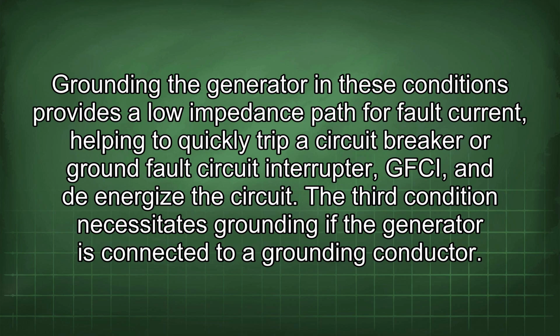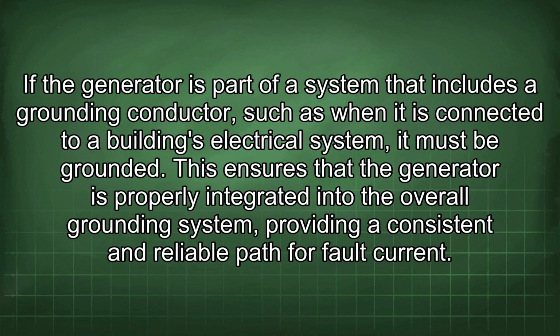The third condition necessitates grounding if the generator is connected to a grounding conductor. If the generator is part of a system that includes a grounding conductor, such as when it is connected to a building's electrical system, it must be grounded. This ensures that the generator is properly integrated into the overall grounding system, providing a consistent and reliable path for fault current.